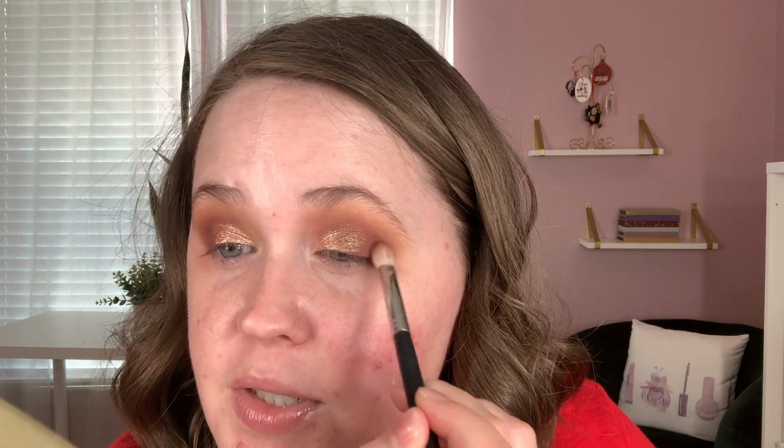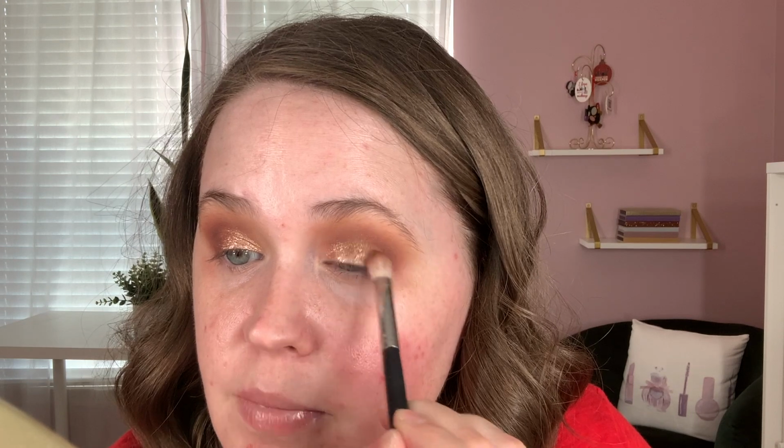We'll put that here. And then to mesh together this shimmery shade and the mattes, I went ahead and did this shade from the Mini Nude palette first. And then I topped it with Frazzled right here from the Huda palette. Again, you don't need this many shades in this many palettes, but this is just what I did. I'm being honest. I'm going to go back in here just to make sure these are all meshed together. And then that's pretty much it.